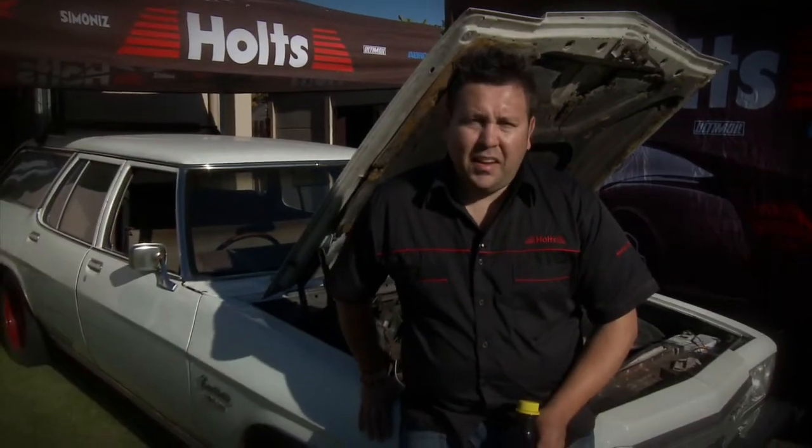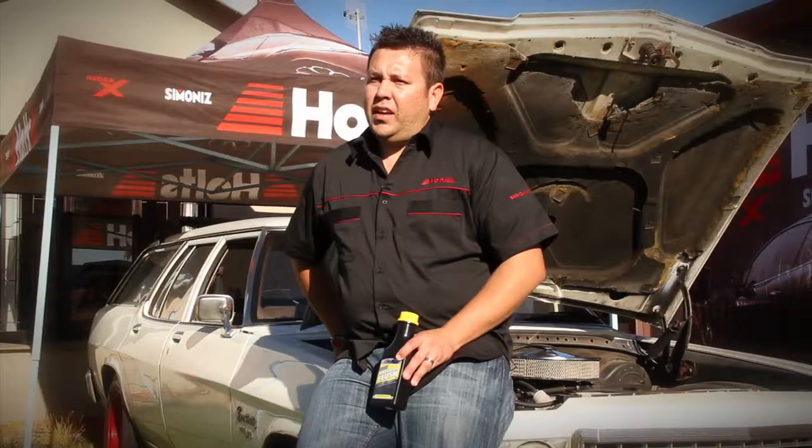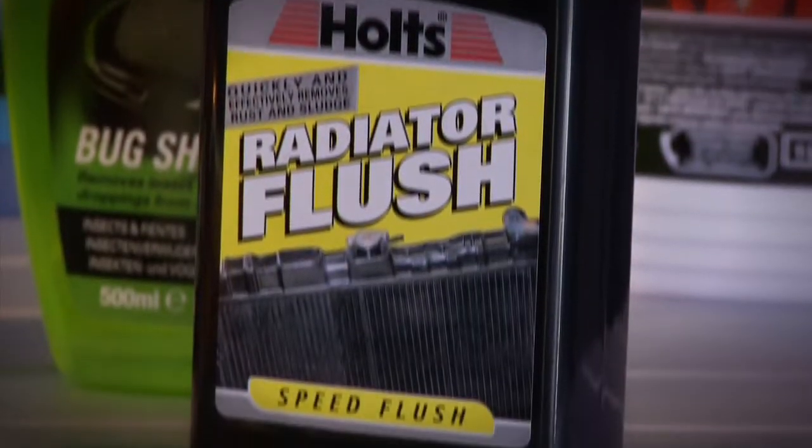What you need to do is, once you've bought a car, it's been standing, and you're looking at maintaining the cooling system, because as we know, an engine rebuild could be expensive if the car's overheated. To start that process off, what you can do is use a HOLTS Radiator Flush.